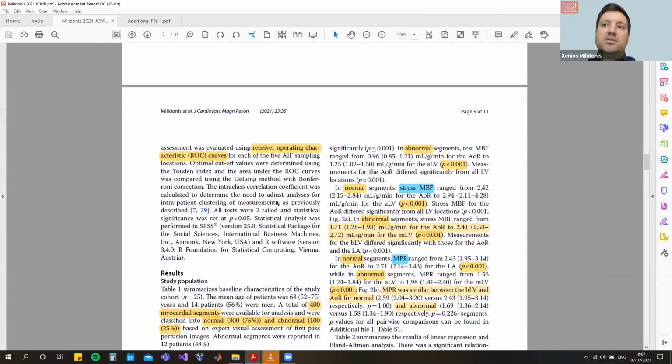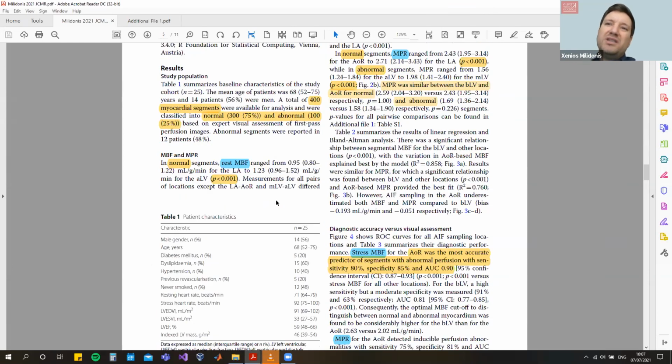So moving on to the results, the included population was quite standard for suspected or known coronary artery disease, slightly more males than females, median age of 68 years, and I think expected heart rates at rest and stress. And a quarter of myocardial segments were visually classified as abnormal, exactly 100 out of 400 segments.